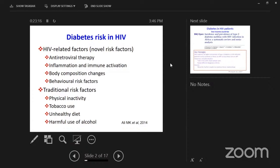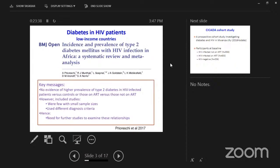But on top of that, we know that people who are HIV infected also have a higher prevalence of traditional risk factors, including physical inactivity, high prevalence of tobacco use, unhealthful diet, and even harmful use of alcohol. In an attempt to understand what is happening in terms of risk of diabetes among HIV infected individuals, people have tried to do some work.